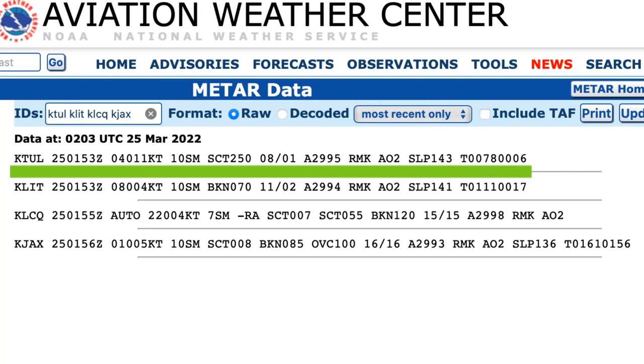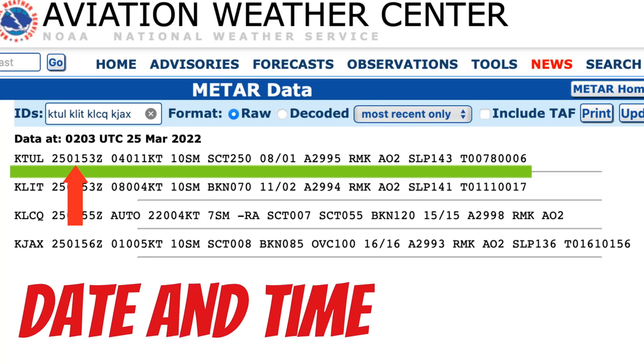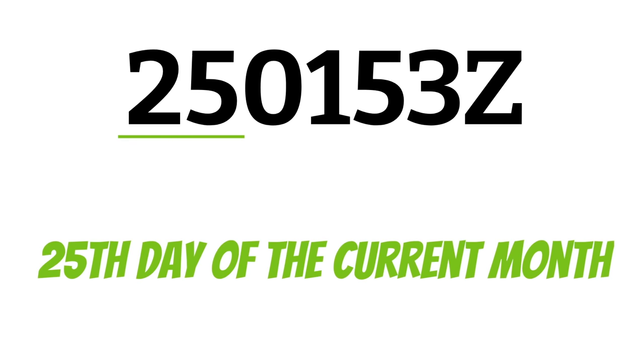After the identifier, the very next grouping of numbers is the date and time that the observation was made. And as you can see by the Z at the end there, this date and time are in Zulu. The first two numbers in this grouping represent the day of the month, so we know this observation was made on the 25th. Then the next 4 digits represent the Zulu time it was made. And unfortunately, if you want to know the local time it was made, you'll have to convert from Zulu to local time. Here in Tulsa during daylight savings time, we're +5, so I know that this was made at 8:53 p.m.